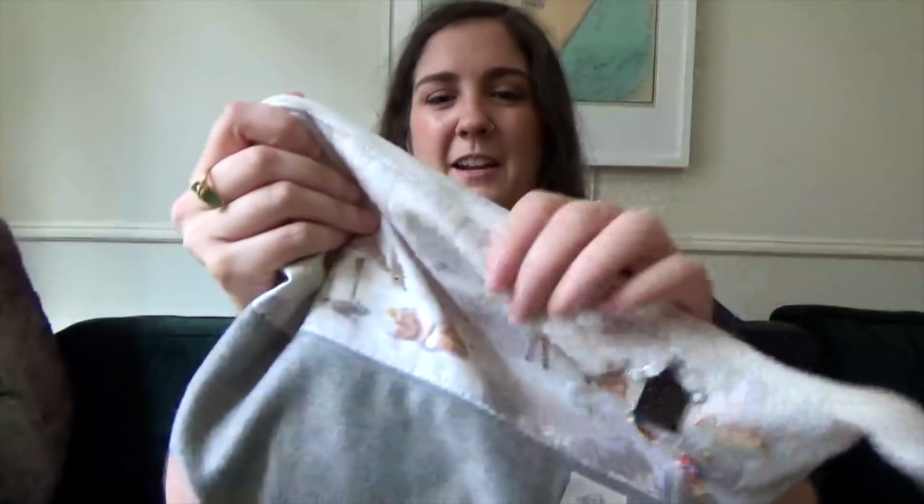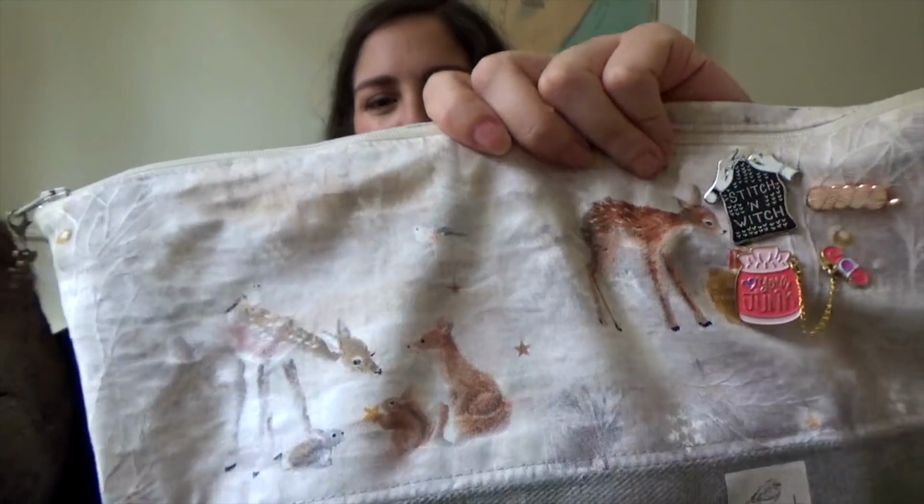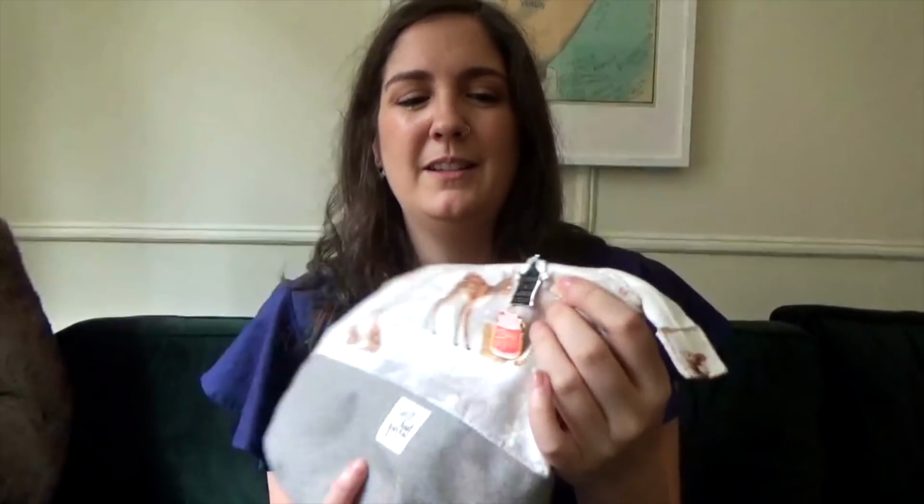And it's living in my Sweet Sparrow Yarns project bag that she made for me. This was a Christmas bag that she made 2 years ago, I believe. It's one of my favorite ones. I use it all the time. And some pins.